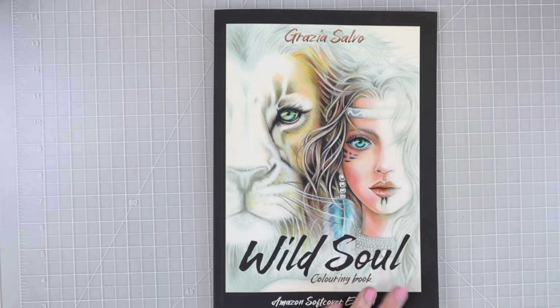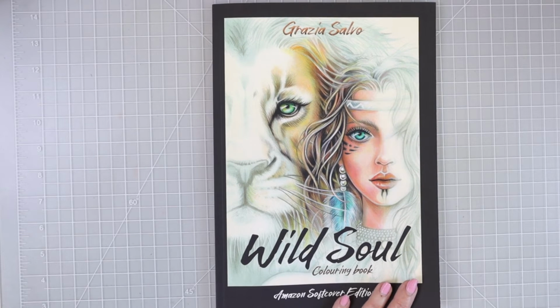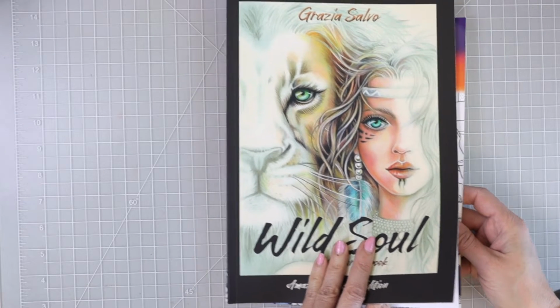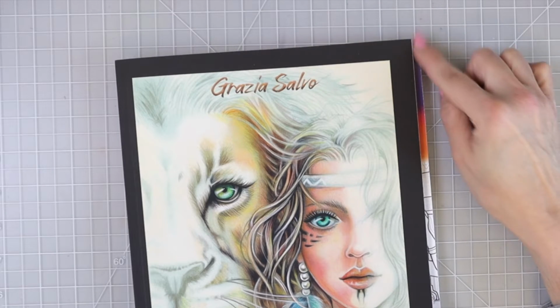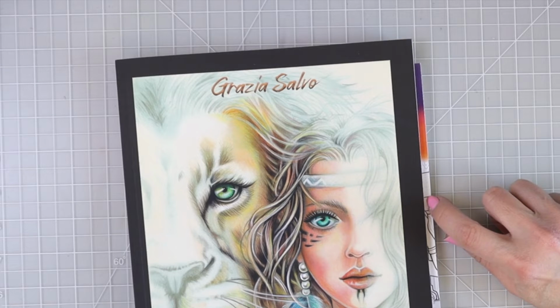I did order this one on Amazon, and it does say Amazon softcover edition on here. She does have an Etsy shop where you can order all of her books and her artwork. But this is a regular Amazon book, and I will lay this one on top and just show you the difference. But if I lay it right here, you can see how much longer this book is, and you can see that this one is just a little bit wider.